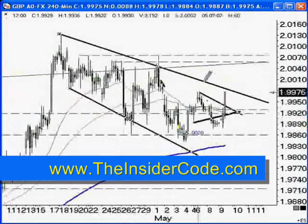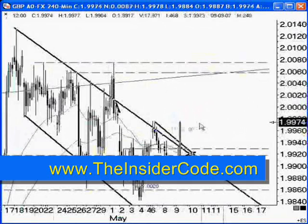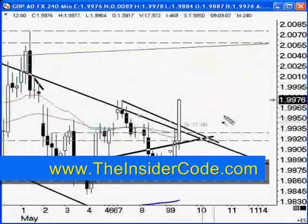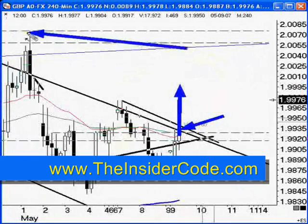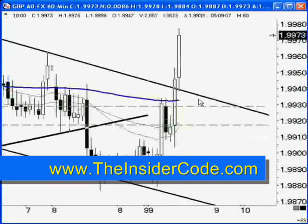In fact, let me, there we go, I've moved the line down to be more reflective of the flag pattern. When you see this kind of momentum at one of the break points, this is a good sign that the market is getting some legs to the upside. Now, we still have some hurdles to cross as the market does start to work its way up, but this is looking good for a move continuing to the upside.